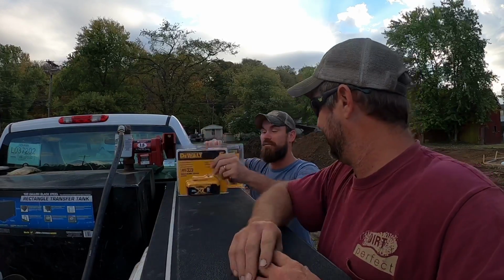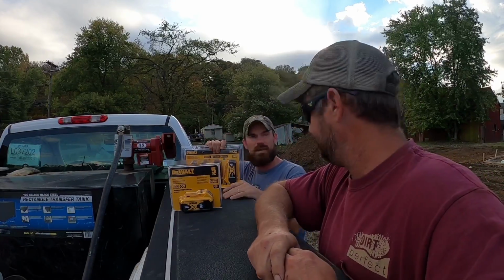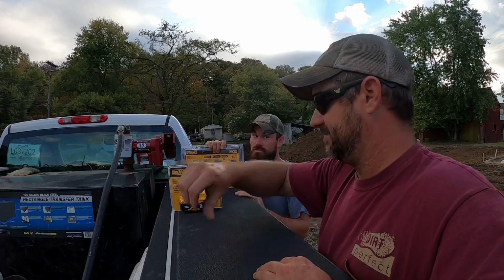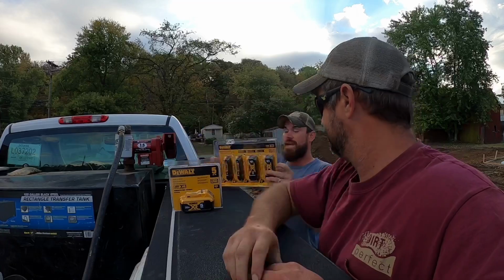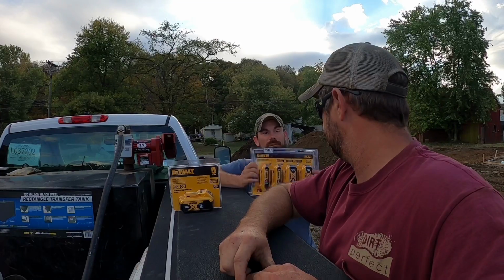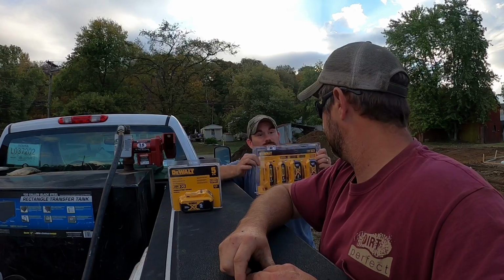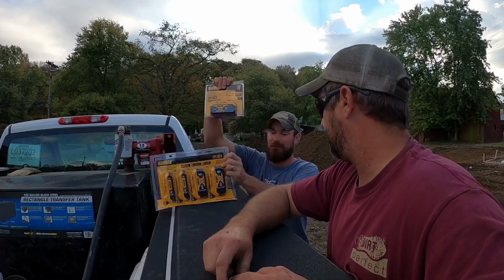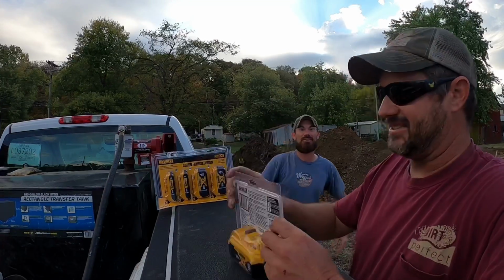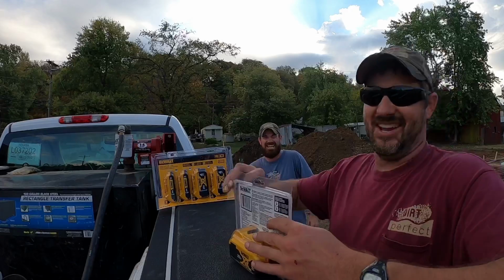I only got one 5-amp because everybody wants these DeWalt batteries, and you got to buy a bunch of them because they suck. Anyway, and then we got the 4-pack. I know you didn't want 2 amps, but guess what? This was only $10 more than this one. Are you trying to say you're a bargain shopper? All right, now you're welcome, sir. Now you just got to hope one of these is charged enough to finish up.